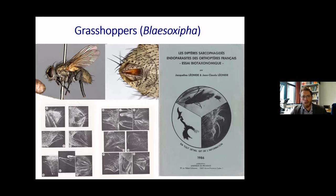Another large genus, Blaesoxipha. As I said, they're mostly parasitoids of grasshoppers. A few species are parasitoids of beetles. This is one of the cases where the females are more ovo-larviparous than larviparous. So they lay eggs which hatch probably shortly after having been deposited or during the process of deposition. And in fact, they have these hardened and sharp ovipositors with which they pierce their hosts.